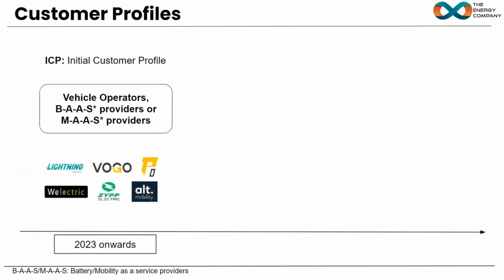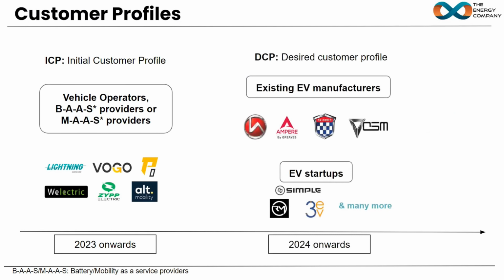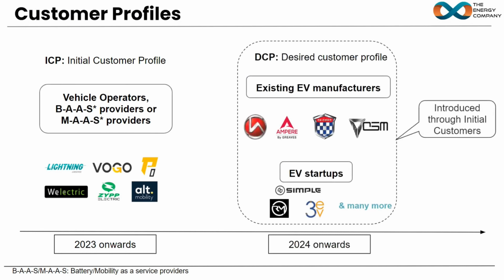In terms of customer profiles, initially we are tapping into vehicle operators, which are fleet operators and battery as a service providers. And from 24 onwards, we'll be selling directly to EV manufacturers and EV startups. We have got introductions through our initial customers, which are fleet operators, to begin our conversations directly with vehicle OEMs.